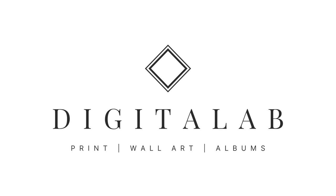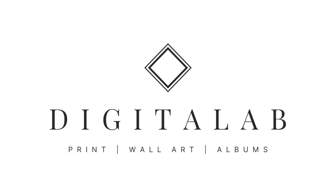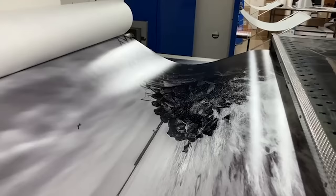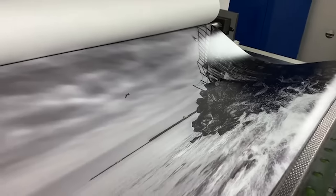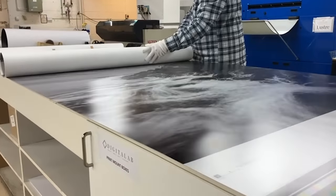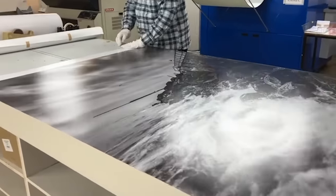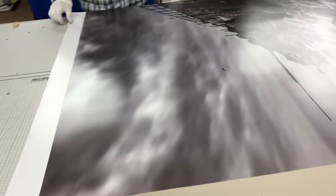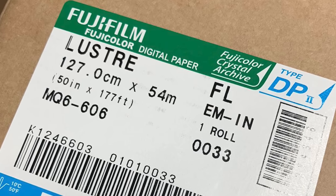Now, I really have to give a huge thanks to Jeff and the folks at Digitalab who printed this for me. This is the lab that I used for printing all of the portraits I had in my World War II Veterans Exhibition, and they looked fantastic. Quality and attention to detail is second to none. These are people who genuinely love what they do. Oh, and the print itself was done on Fujifilm Crystal Archive DP2 professional photographic paper.